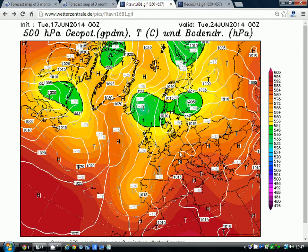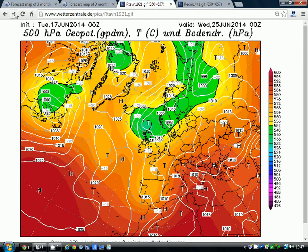Here's the chart for Tuesday, a week away, Tuesday 24, proper sort of northerly winds setting in there. That wouldn't be particularly warm, I have to say, but of course this could be overdone. I think the GFS is probably overdoing this, to be honest. I don't think we're going to get winds backing right way up to the Arctic, but if we did, it would be pretty cool through the course of next week.